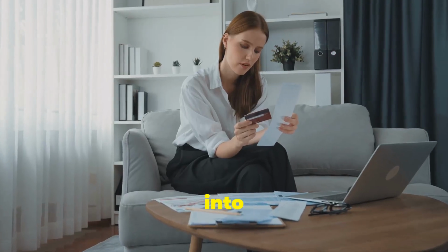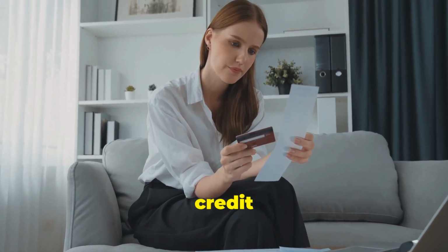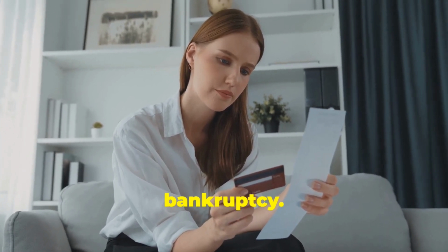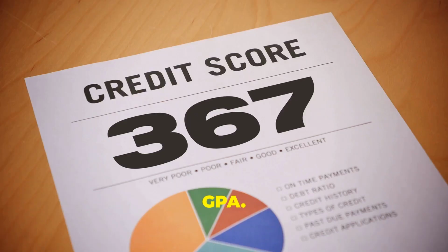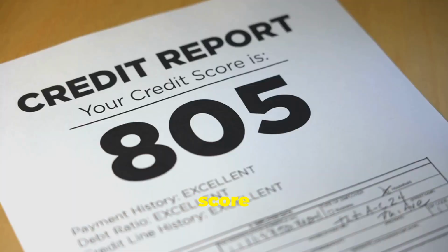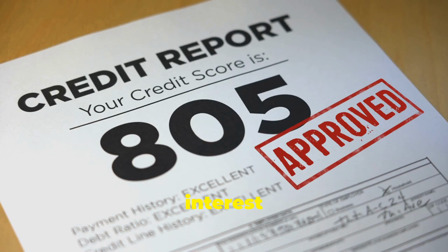Today, we're diving into a crucial topic that affects millions of people. How to improve your credit score, even if you've had late payments, collections, or filed for bankruptcy. Your credit score is like your financial GPA. It tells lenders how risky you are to lend money to. A higher score means you're more likely to get approved for loans and credit cards with lower interest rates.